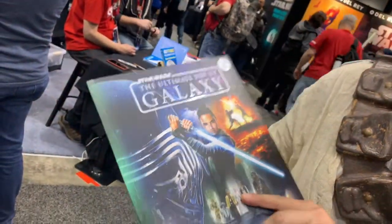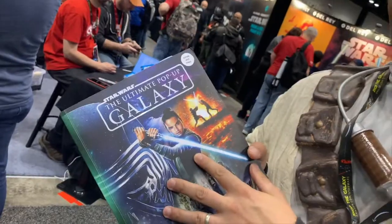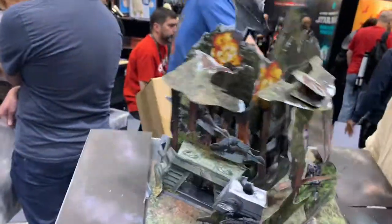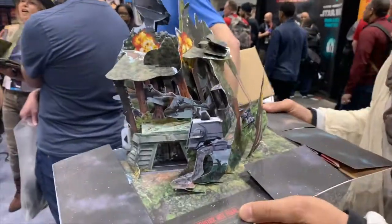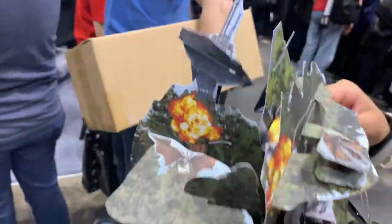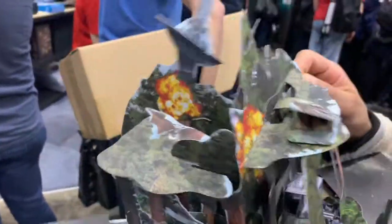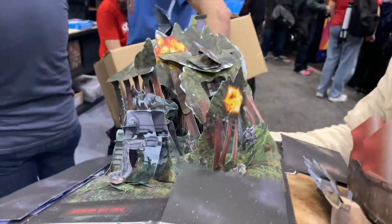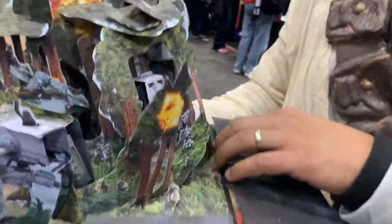All right, what's your name and what's your Star Wars claim to fame? So my name is Matthew Reinhart, and I guess my Star Wars claim to fame is I'm a pop-up book maker and designer, and this is my latest book that's coming out this fall. It's the Ultimate Pop-Up Galaxy. So Star Wars pop-ups are my claim to fame. There's all kinds of moving pop-ups within. You can see, there'll be text. This is just an early prototype. So you can travel through the Star Wars galaxy and the saga of the Skywalkers within this pop-up.